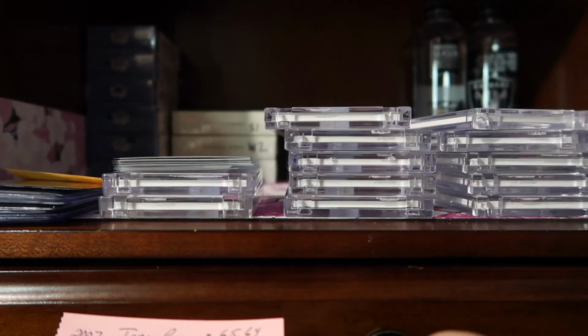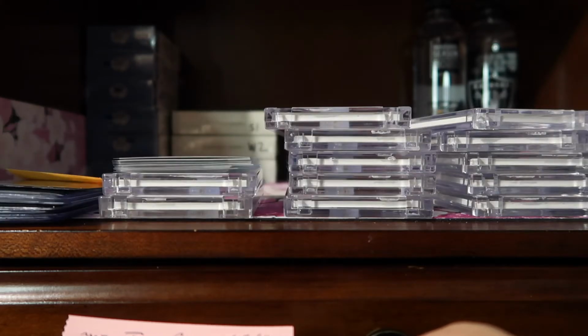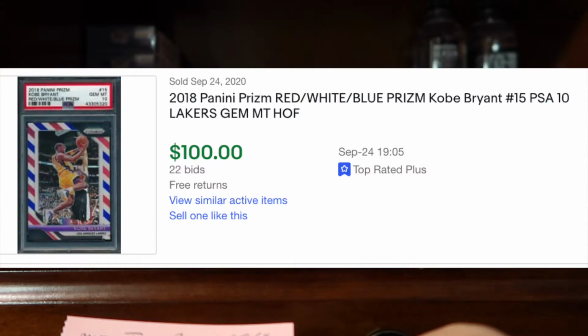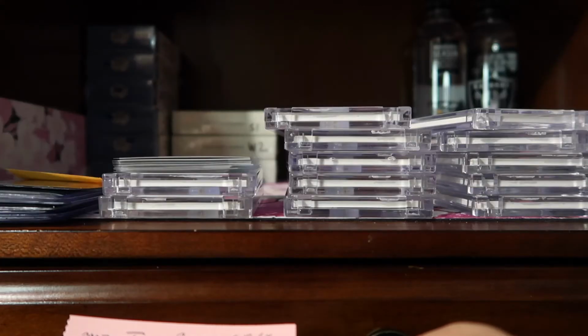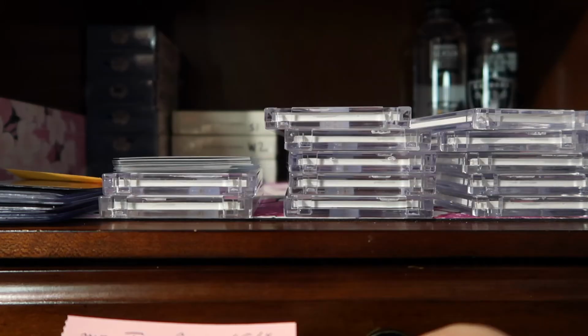$56.67. And then the other card that I sold was a 2018-19 Panini Prism red, white, and blue SGC 9.5 of Kobe, and my profit on that was $31.88. This is another example of a card where SGC is just not holding value, and in PSA 10, the red, white, and blues are selling above $100. However, for SGC 10s, there was an auction and one ended at $42, so I ended up having to price my 9.5 at $35, and that's why I profited the $31.88.